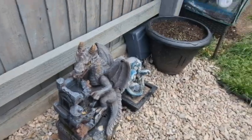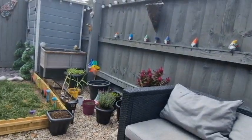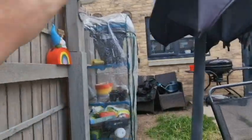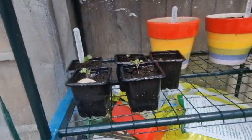And here is my little greenhouse, which started off living there, then it was down there, but it's far too windy, and today I've moved it back to here. So in here, actually, if I unzip, two seconds.